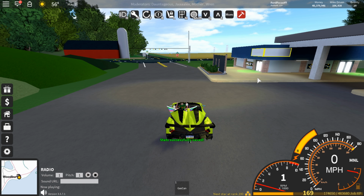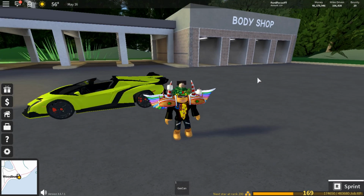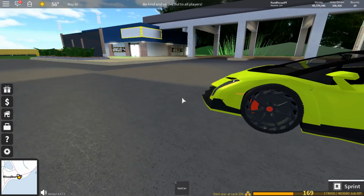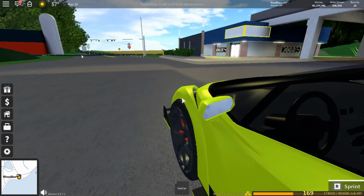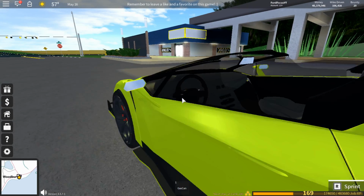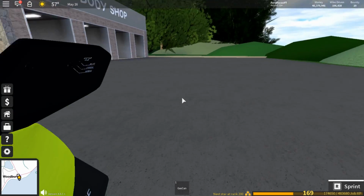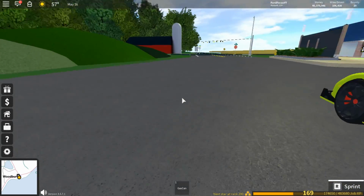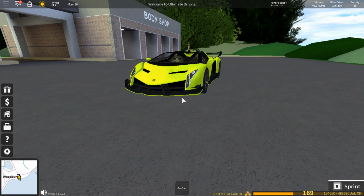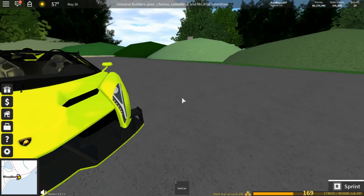The design on the Lamborghini Veneno has some cool touches. I really like the fact that it's the first convertible ever to be on Ultimate Driving. You could easily see the seats and the interior. The doors make a cool touch as well, and so do the accents, the grille, and the lighting. It's just really nice, the design on the Veneno.